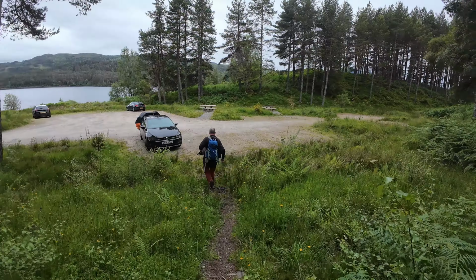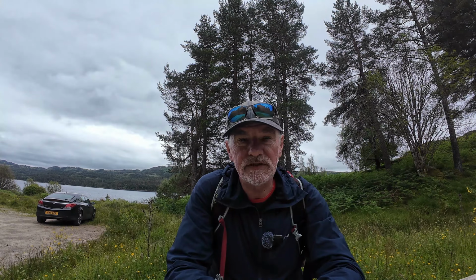That's us back at the car now. That was 7 hours 20 minutes and just nearly 20k. So a good day in the sense we got them done. Obviously there are new ones for Brian, I'd done them before, but still good to go out and do them again. As you saw, the visibility up at the summits was rotten, no views at all, which is doom and gloom.